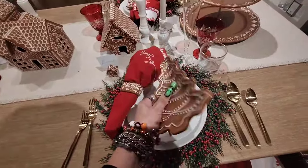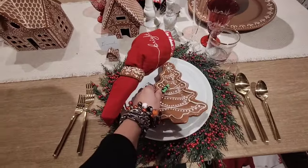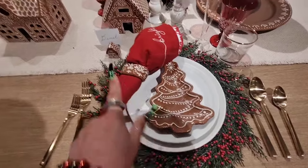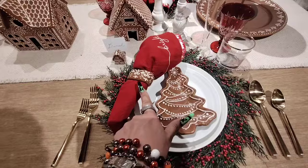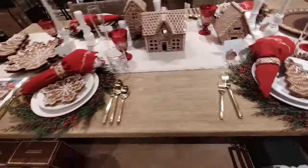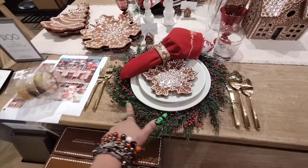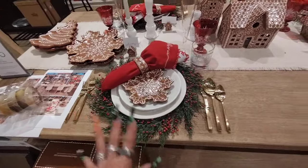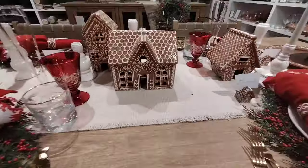Alright, I ordered the train. There's not gonna be prices on this. This is the beautiful gingerbread tree. And then we also have the napkin rings. And then we also have the name placeholders. And look, they also have it in the snowflake. And I love how they're putting this greenery around. The whole set is really, really pretty. Now, here are the gingerbread houses.